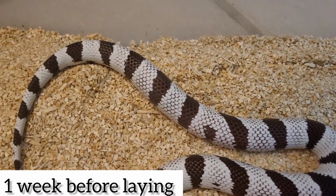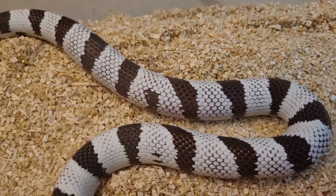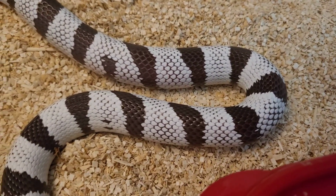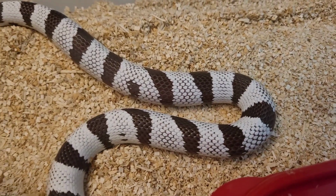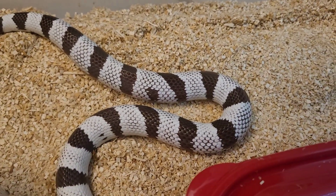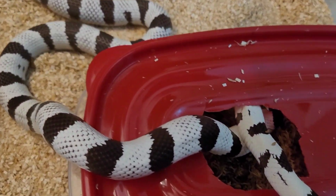Wow, look at Beetlejuice. It probably doesn't show on camera, but all that black in between the scales, that scale separation. She is loaded with eggs. Normally, that's just pure white with no black, but it's separating the scales a lot because of how big she's getting.